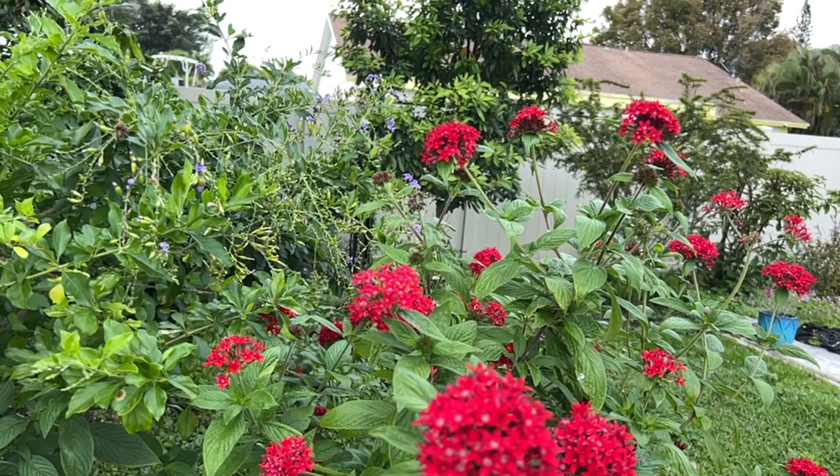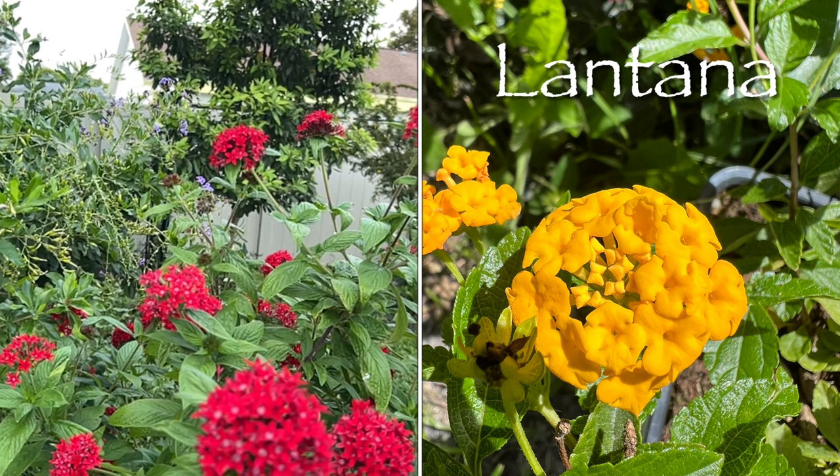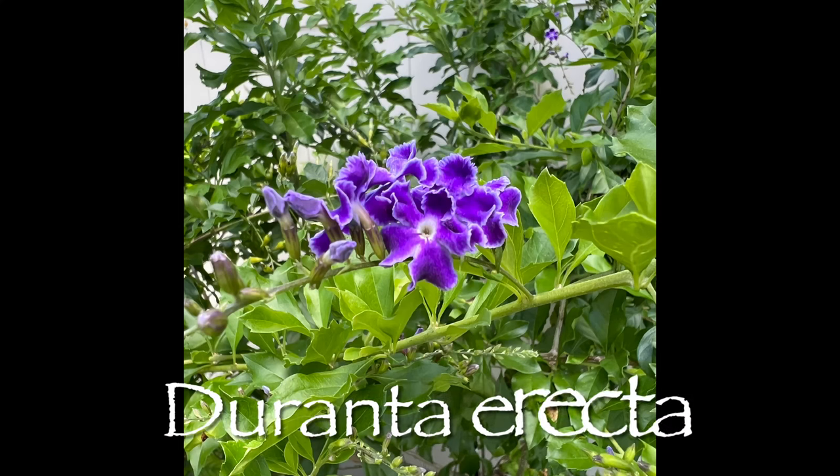Another type of plant that I provide for the zebra longwing are lantana. The yellow lantana variety, I believe, is the one that's native to Florida if you are looking for Florida natives. I also provide a plant that's called golden showers, its common name. I believe its scientific name is Duranta erecta, something like that. I will definitely put the names in text in the video, so you can see those names.